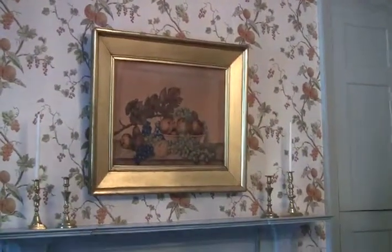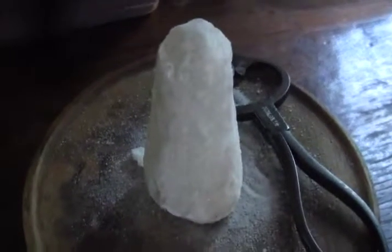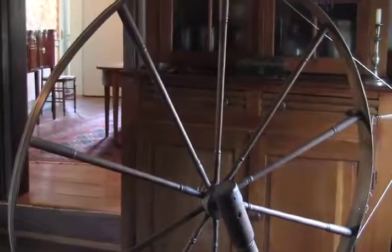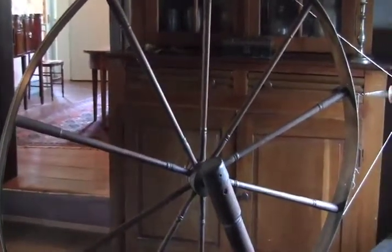This is the kitchen of the Orange Johnson house. This would have been the living room, family room, dining room, an all-purpose room for the family to gather and do its chores. The spinning wheel was brought by the first family that migrated from Connecticut, the Griswolds.